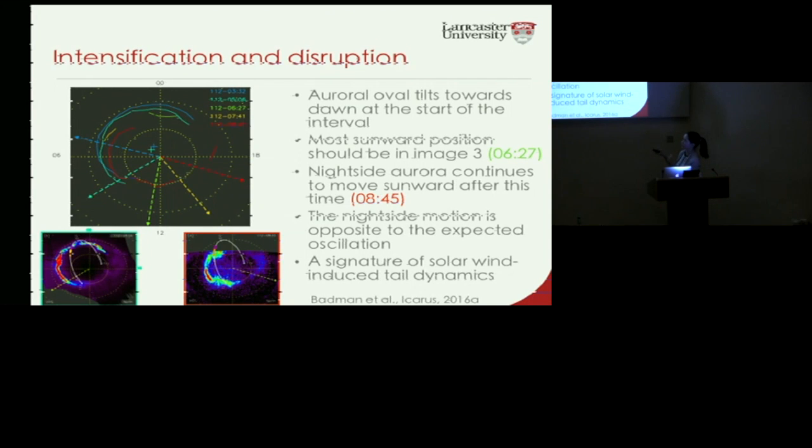The auroral oval should be at its most sunward position at the time of this green image, the third image. But actually, if you look at the position of the red line, the aurora continued to move poleward after that. So it keeps moving towards the sun. This is opposite to what was predicted by this sort of quiet time rocking of the auroral oval.